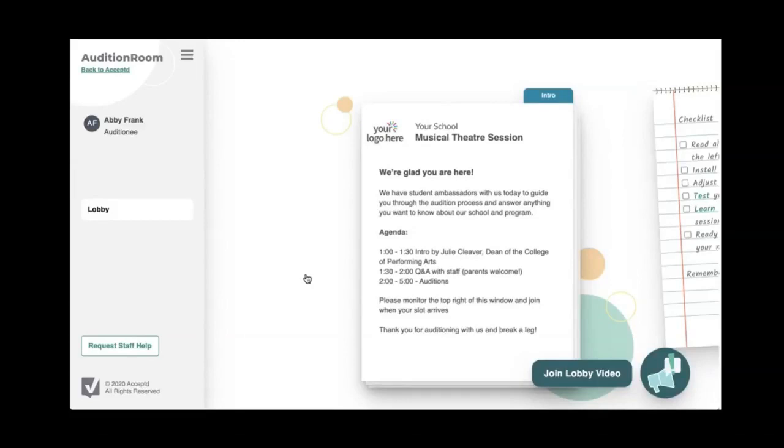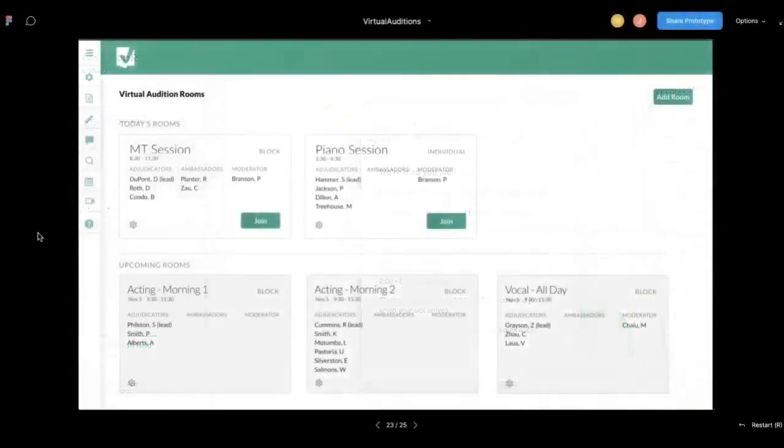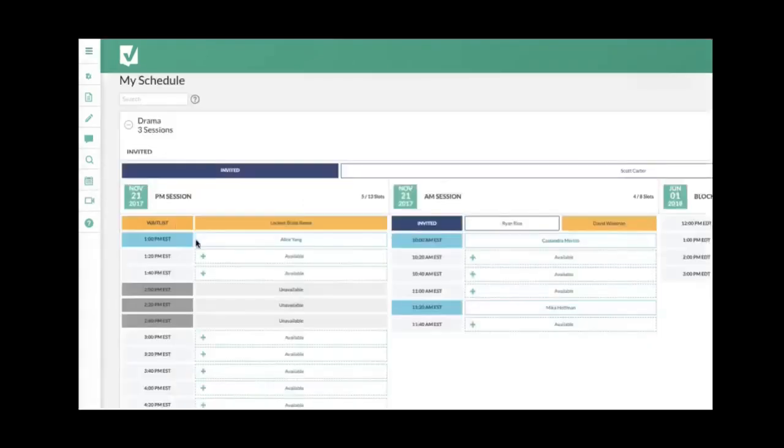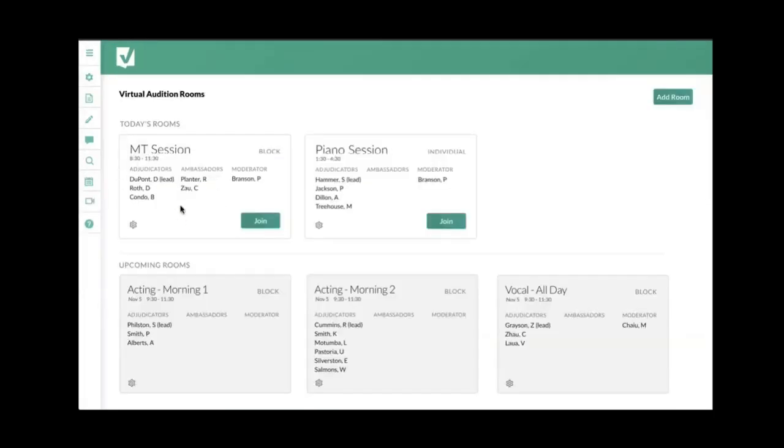So with that, let's go and head over to what the reviewer experience looks like here in Audition Room. As a reviewer or administrator, you'll see on this back end of the system, similar to what we were looking at in the application platform, there will be a new section down here with the video camera for audition room. And so here, if you click there, you'll be able to see all the audition rooms that are going on for that day. And so in this example, you can see here, this session is attached to a schedule that will be created. So as we create what those each audition day schedule looks like, it'll be attached to an audition room that we were seeing in the application platform.